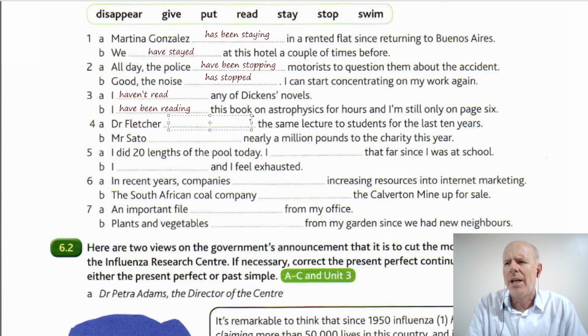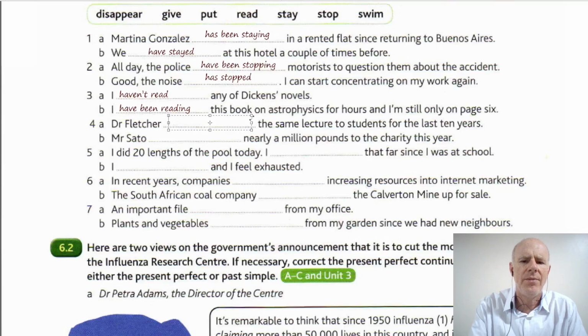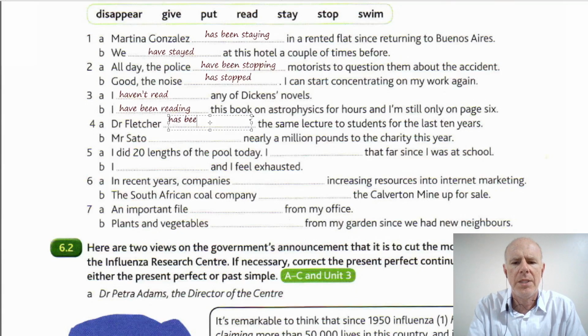I don't know. I would say has been given. Has been giving. Has given. Has give. Give. Has given is also okay. All right. But I would say has been given because then by doing that, I stress the time. I emphasize that. Wow, it's 10 years, right?